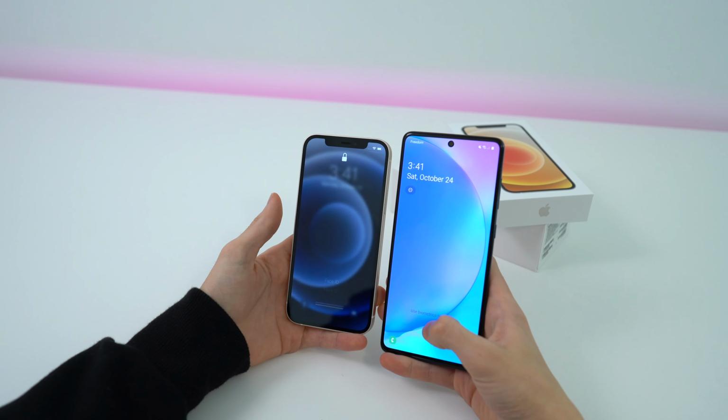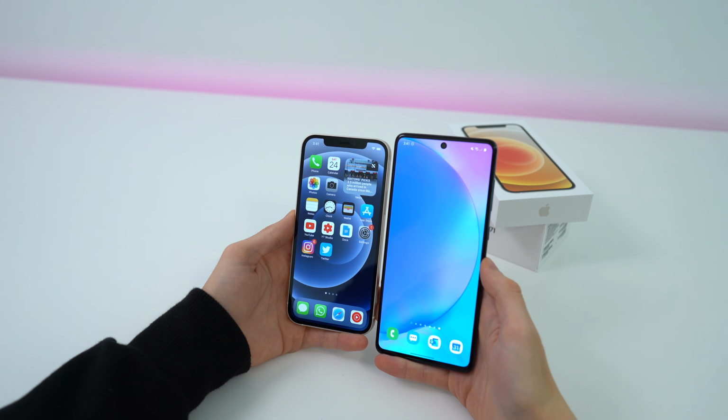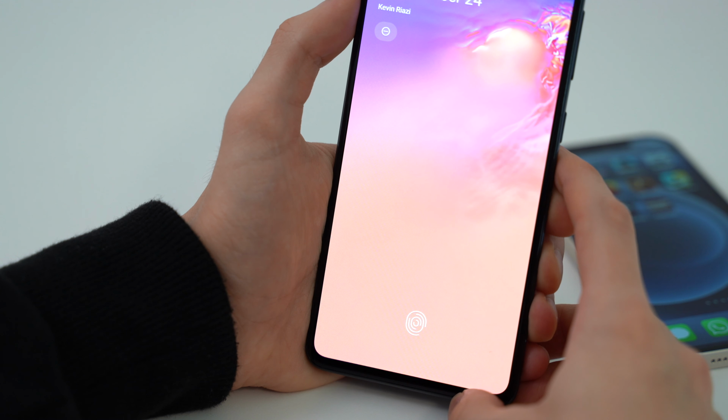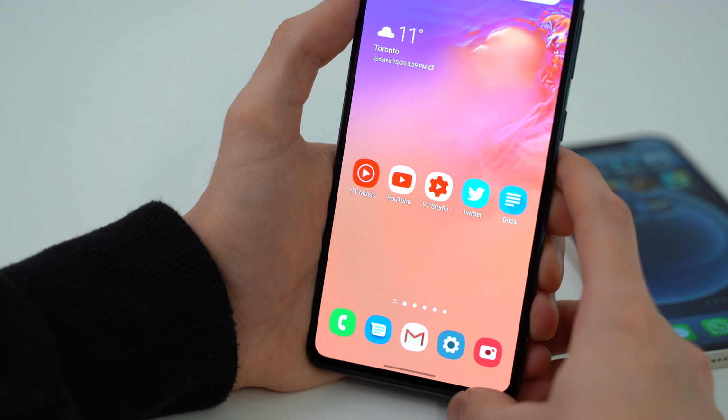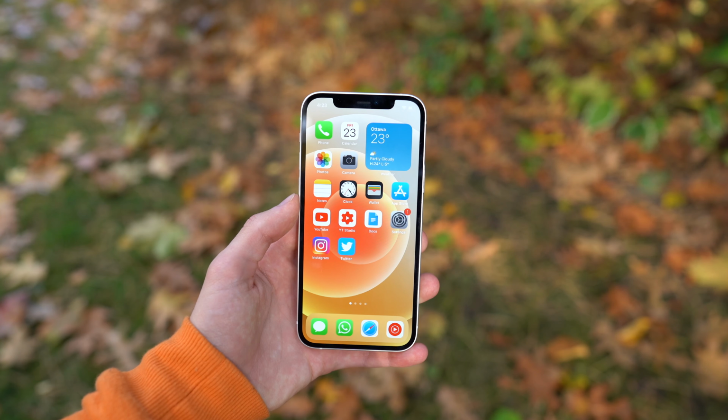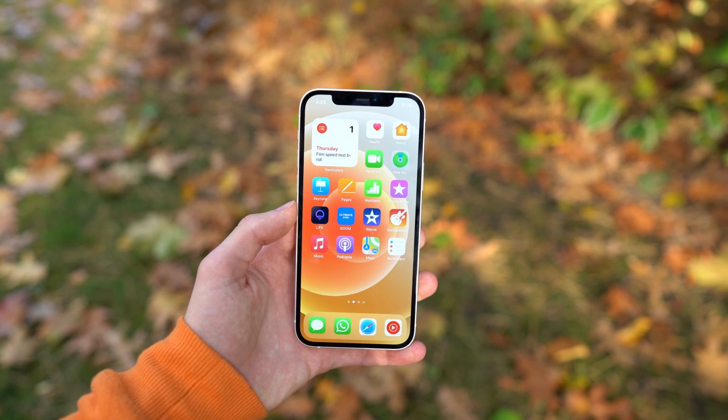Here is the side-by-side unlocking speed difference between Face ID and Samsung's Face Recognition. A71 has an extra option of an on-screen fingerprint scanner, and it has improved with software updates. The displays of these phones have been done very well on both. Now, besides the notch on the iPhone, we have a resolution of 2532 by 1170, and it's a 6.1-inch display. That's a sharp pixel density of 460.